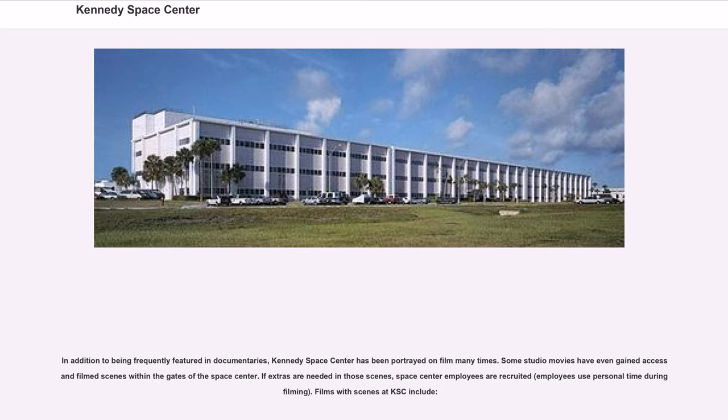In addition to being frequently featured in documentaries, Kennedy Space Center has been portrayed on film many times. Some studio movies have even gained access to film scenes within the gates of the Space Center. If extras are needed in those scenes, Space Center employees are recruited, and employees use personal time during filming. Films with scenes at KSC include.